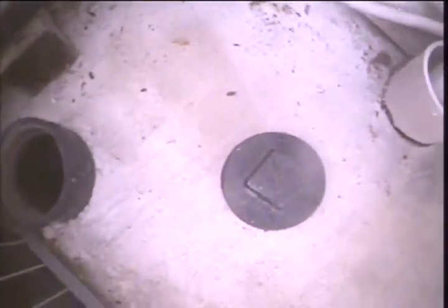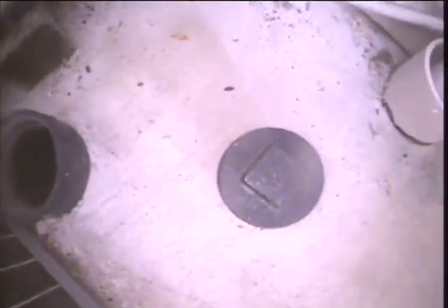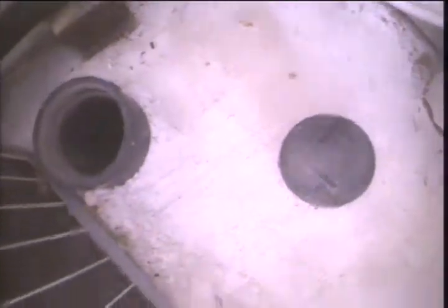Today I'm at property address 3349 Northwest 153rd Terrace in Portland. I'm located on the back patio near the dual air conditioning units. We got a 4-inch ABS two-way clean-out. This is going to be my point of access.